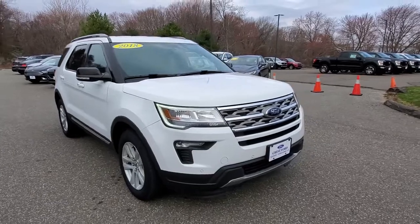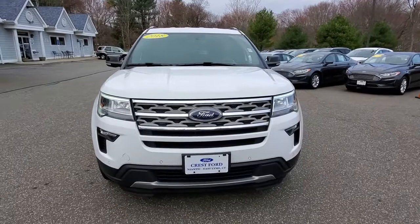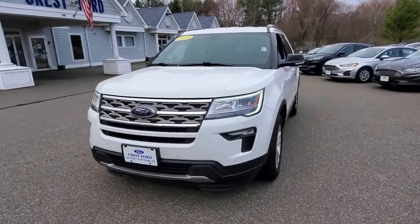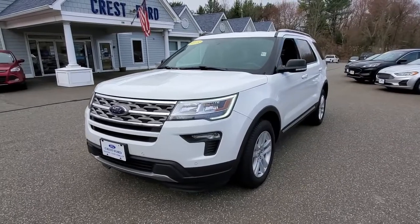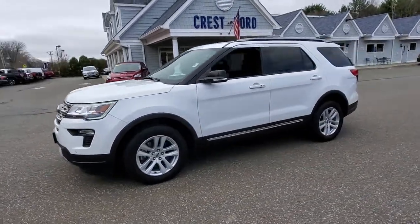Looking for your dream car? It could be the 2018 Ford Explorer. This vehicle still has fewer than 30,000 miles on the clock, so it won't last long. Handsome and rugged, this Explorer delivers solid midsize SUV versatility.